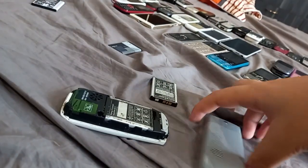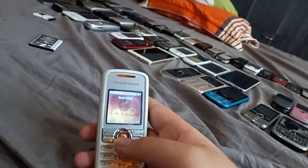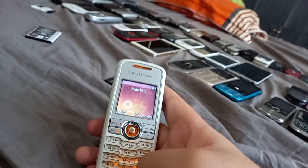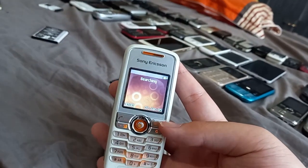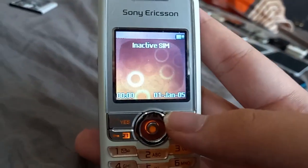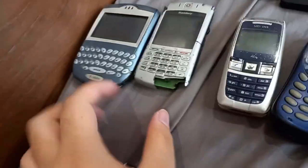It actually still works. It is a Danish phone from, I believe, around Europe because it had all the European stuff. Do I have the charger for this one? Yes, I do. I don't necessarily charge that. We'll go back to the Moses Master later on. But first, let's show some of this one.